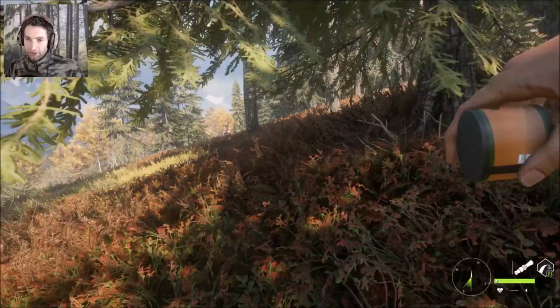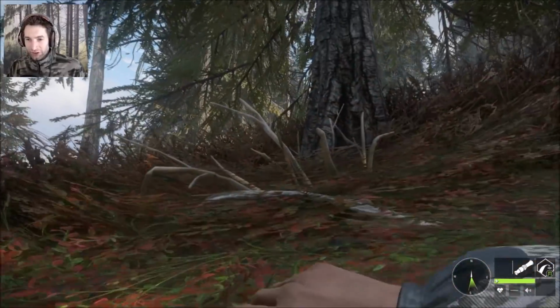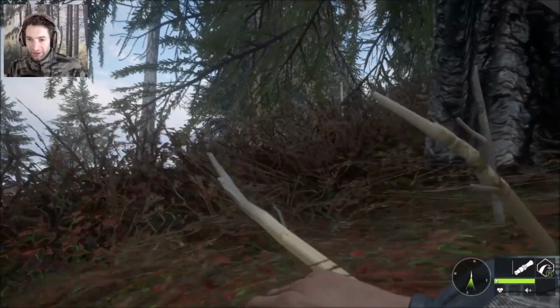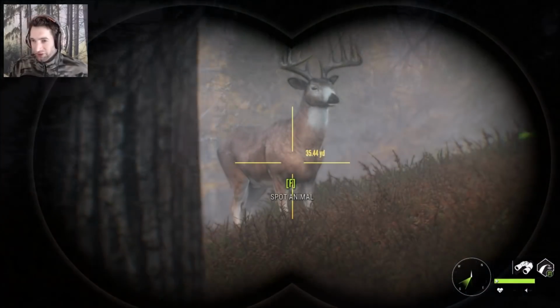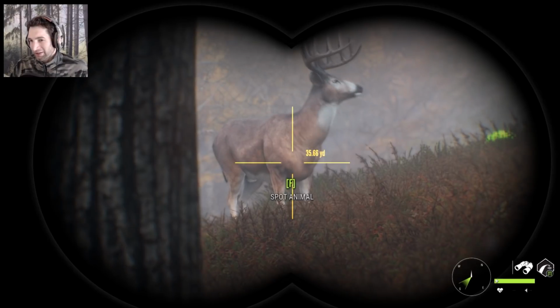Oh, there he is, there he is! Oh, we almost just spooked him. We've been tracking him for a pretty good ways now, and he's about 25 out. Alright, so we found him. He's out here at 35 yards out, but the problem is he's quartering at us a little bit.